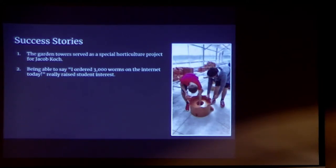So that was really fun and kind of a success story of it. It piqued student interest, because then we could use that to start to talk about why we bought these tower gardens and what they can teach us about sustainability.